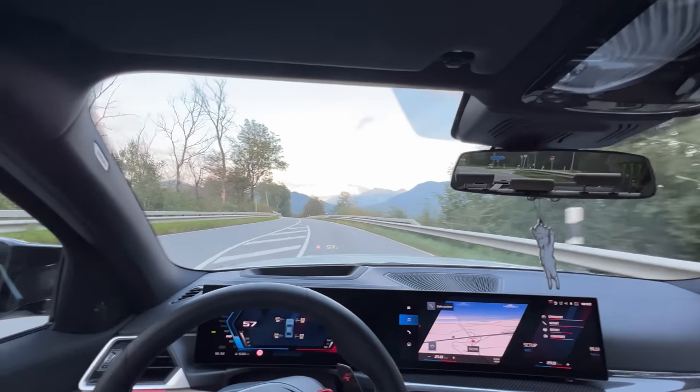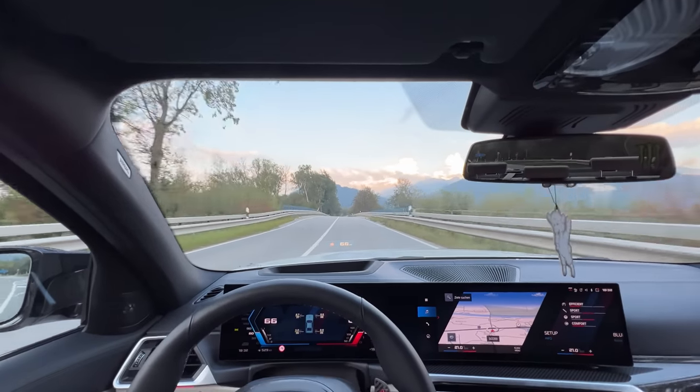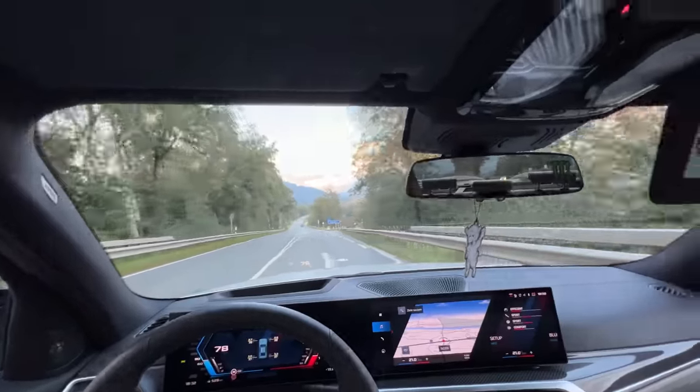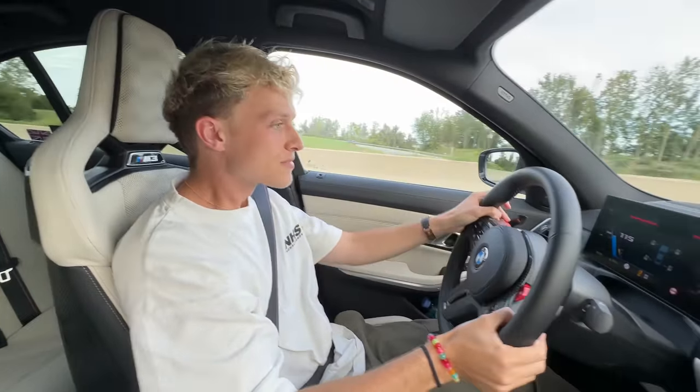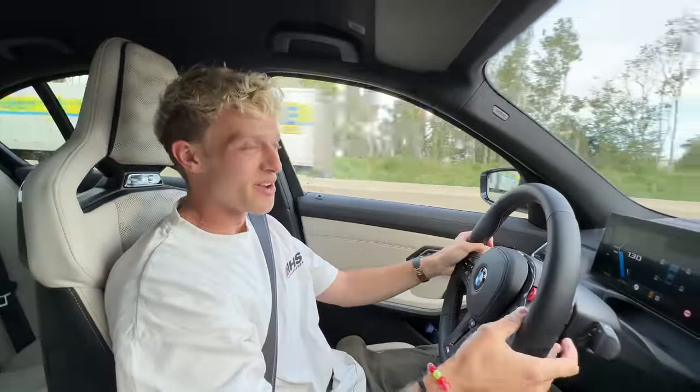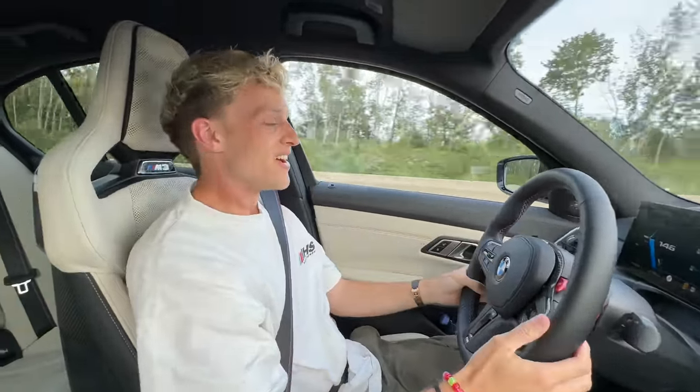You know, the thing is, you don't even have to do much with this car, you just have to push down the pedal and it works. No issues. Man, I love this car, honestly. I've seen it so many times, but it feels so fast.